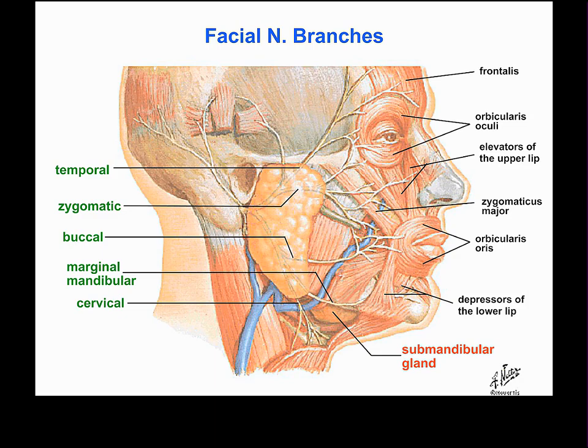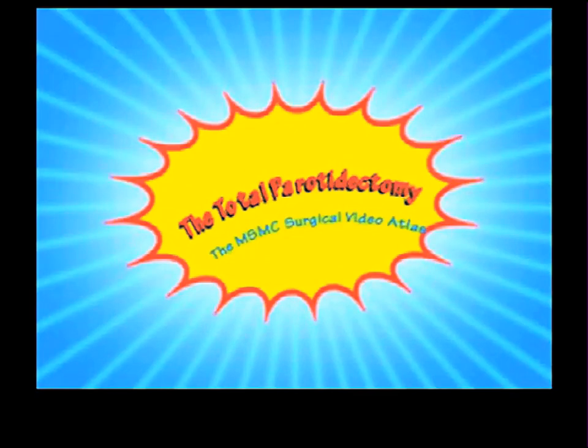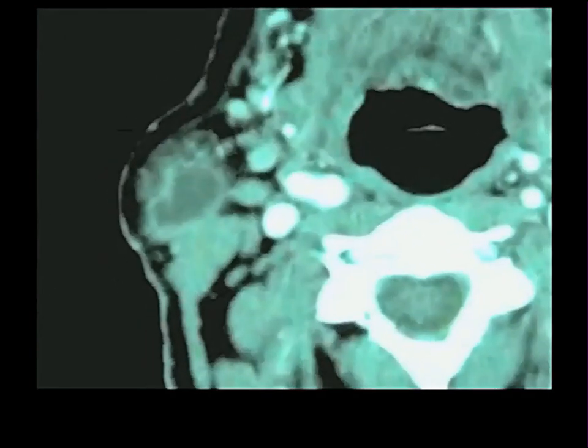Now, I thought I'd show you this because it's just interesting. This video shows the salient features of the total parotidectomy procedure. The patient is a 67-year-old gentleman with a squamous cell carcinoma of the right parotid gland. The CAT scan shows a large right parotid tumor with a necrotic center that extends into both the deep and superficial lobes and is abutting the dermis of the skin.